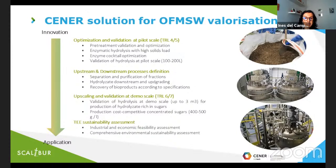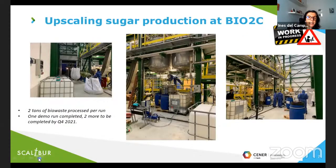We are upscaling and validating the process at demo scale at a higher TRL level, between 6 and 7. In this case, we are using 3 cubic meter reactors for this process. The idea is to produce a concentrated sugar stream between 400 and 500 grams per liter. We are also performing the techno-economic and environmental sustainability assessment. We started the demo scale assays in our plant at the end of 2020. Here you have some pictures of the assays in the plant, of the reception of the material, the loading of the reactors, and the discharge. We are processing approximately 2 tons of biowaste per run, and we completed 1 demo run, and two more are expected by the end of 2021.